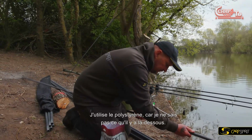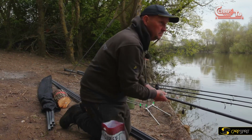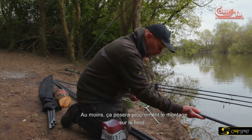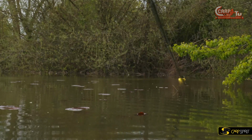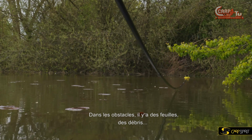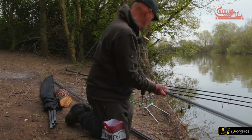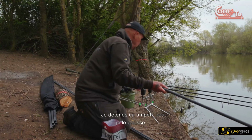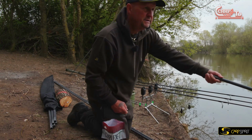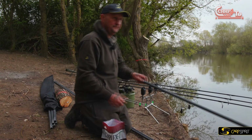Polystyrene's on there because clearly I haven't got a clue what's down there. Not a clue. So at least that will hold the rig up off the lake bed. I mean, in snags you're going to have leaves, debris, fairly obviously, by the nature of the beast. And go in there. Got a fair bit of slack off that. Push him in there and a nice tip. Bump. Now we'll come out of there.